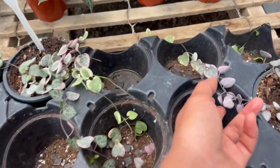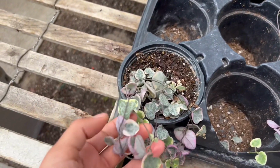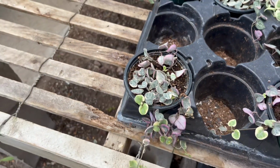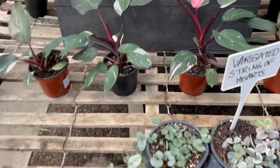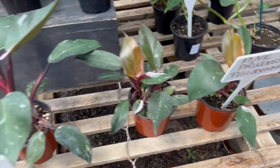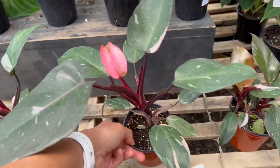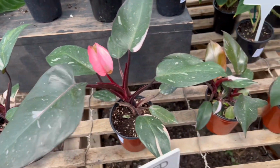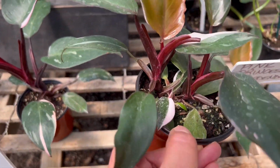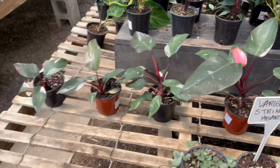And I love string of hearts, absolutely love string of hearts. Mine has grown. It's taken me a couple of years to grow it, and I got just a little bit of a plant, and now it's getting nicer and nicer. And look, they also have the Philodendron Pink Princesses, and these are going for $65. That one already has bigger leaves, a lot of pink. This one here, what's cool about it is I think there's like 3 plants in here. I bought one of these some time ago, and I've divided them up now. They're small, but one day they'll be big.